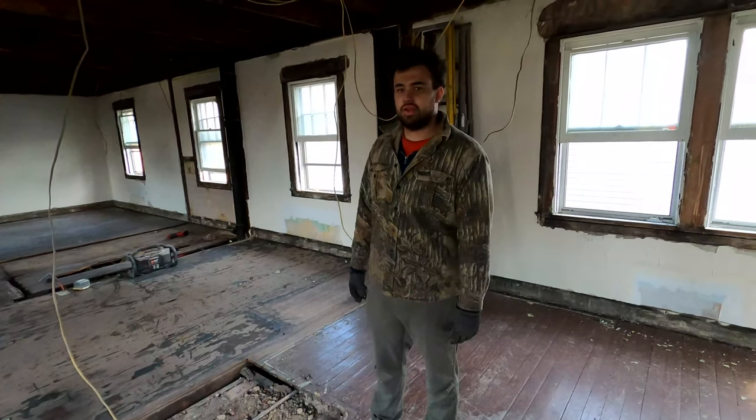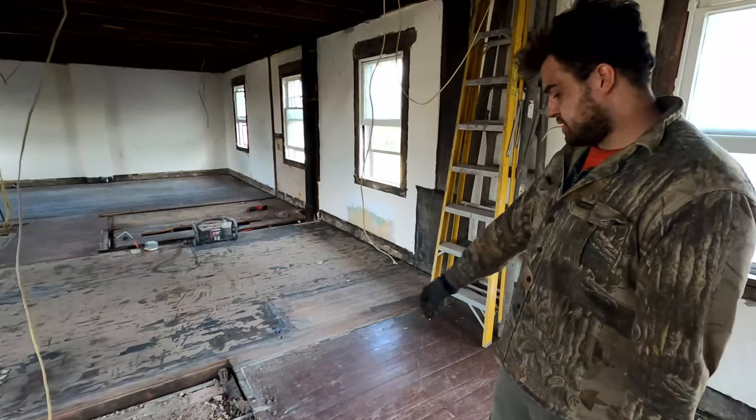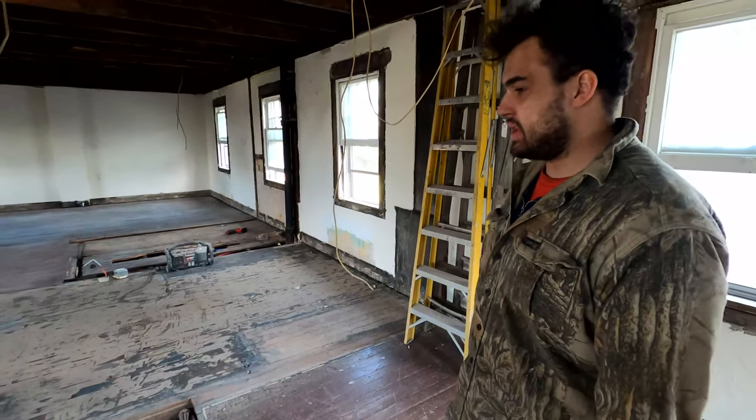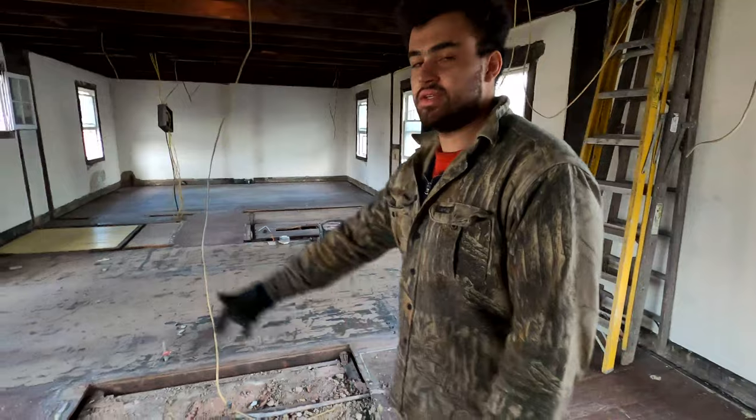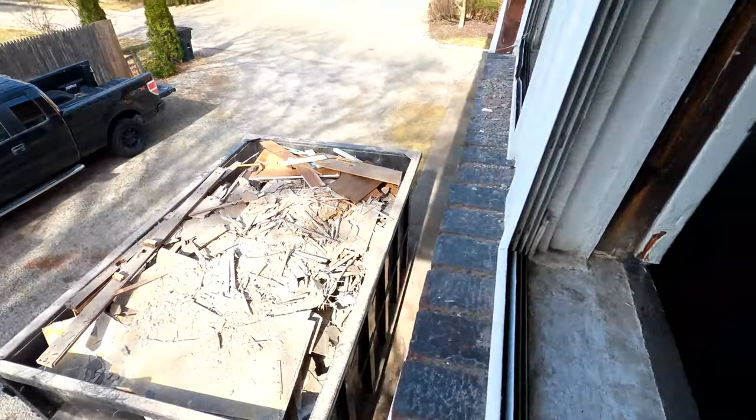So as you can see, Jared and I got this place real clean. There's no real dust piles or anything. We have some leftover staples and nails that we have to get out, but other than that, our second dumpster is completely tapped out, and basically that's a wrap for demo, guys.